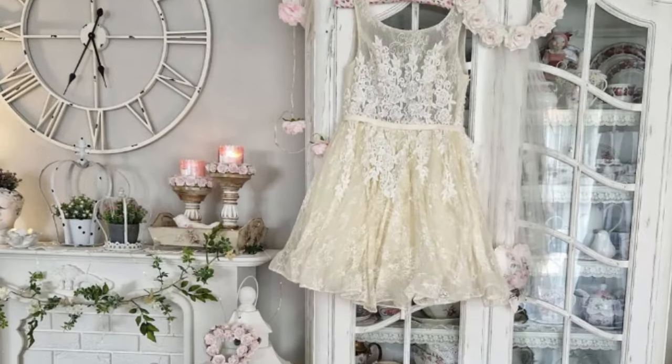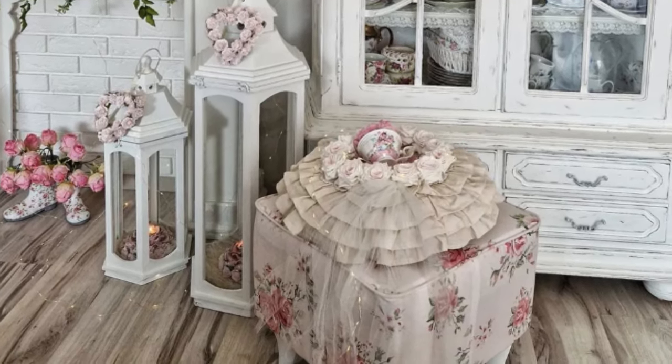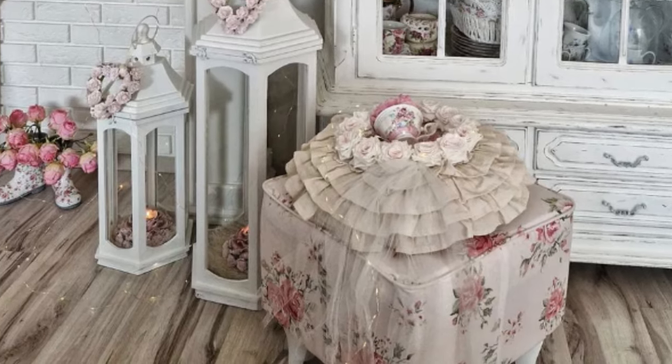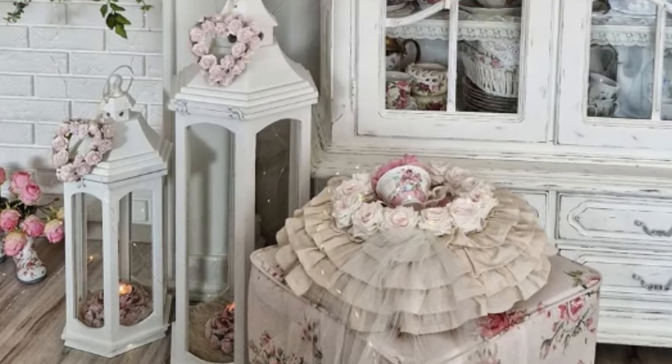Shabby chic can turn the most urban house into a haven of peace that evokes all the elements of luxury country life, as in this example.